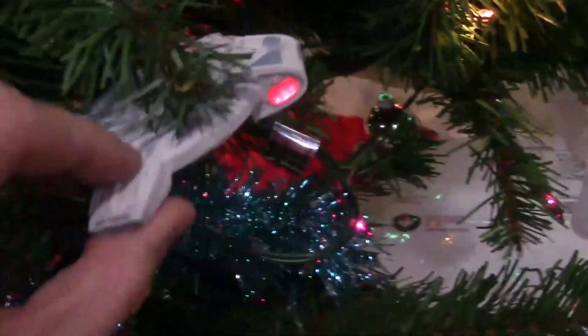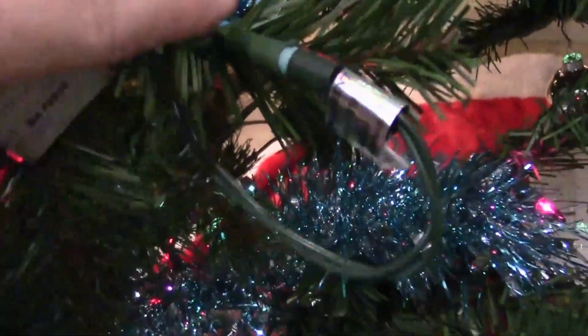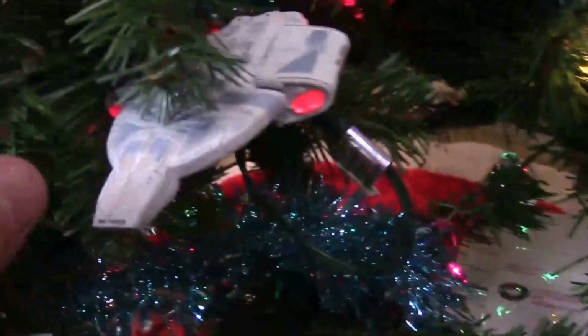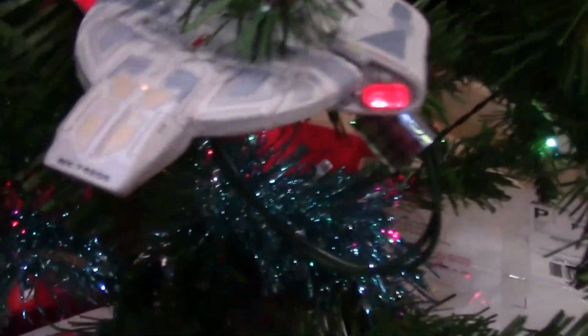I think one other thing I will show you, though, and this is a toy kind of related thing, because I prefer these sort of ornaments. This is the Defiant from Star Trek Deep Space Nine, that you actually plug in to the light. Why is that? Well, you can see it's got running lights, it's got tail lights, it's a light. I mean, it's an ornament, but it's also a light. Constantly. There's no button you have to press, there's no batteries you put in it, as opposed to some other ones, which I still enjoy.